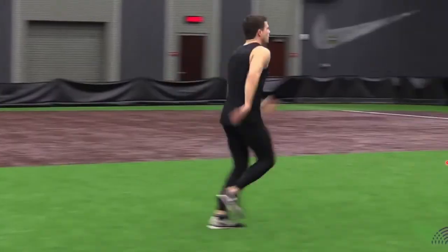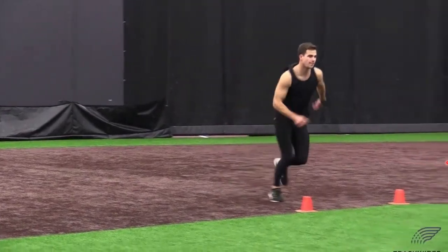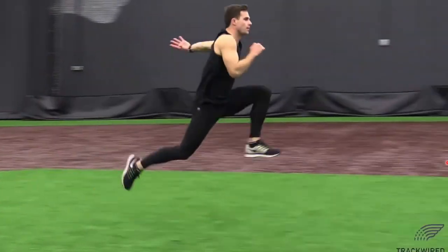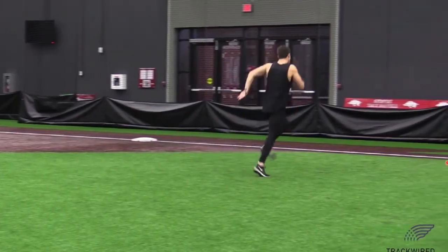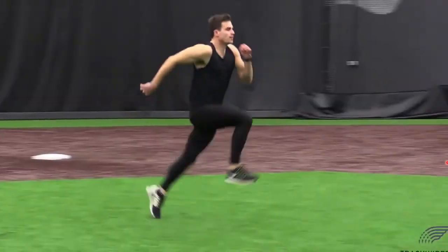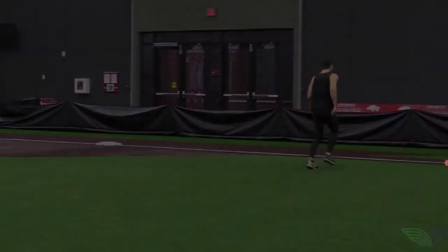Maintaining that dorsiflexion of the ankle, so bringing our toes up to our shins again, and bounding off the single legs. And again, if you look at the foot placement there, the foot placement's going under the centre of mass, and we're propelling ourselves forward. So you can see how that starts to mimic the running cycle.